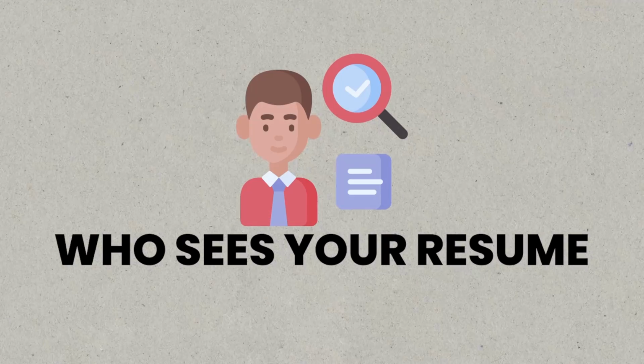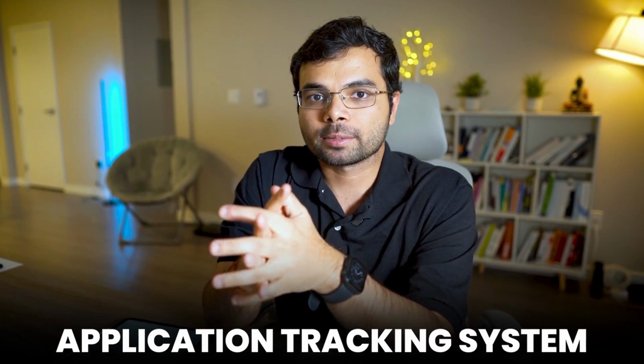Now, before we start, it's important to understand who sees your resume and the different stages it goes through during the process. When you first submit your resume, it's likely to be scanned by application tracking systems, also called ATS. This software is used by employers to filter and rank resumes based on how well they match the job description. The ATS looks for specific keywords, skills, and other relevant information. To pass this stage, optimize your resume with relevant keywords and use a clear ATS-friendly format.